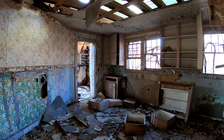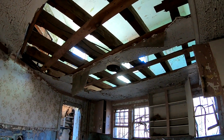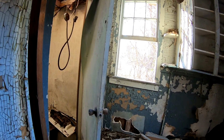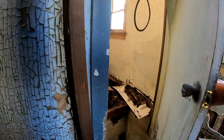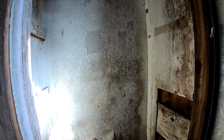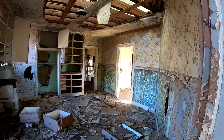I like this kitchen. Big. It is. Bird nest. There's a bathroom back there. It's cool. I'm just sticking you around the corner because the floor is too rotted to get in there. Here's a nice shot. Farmhouse.